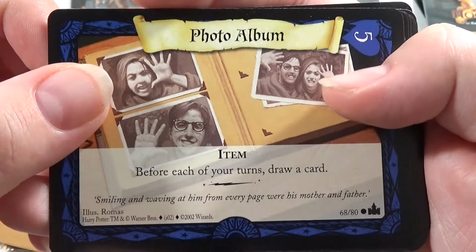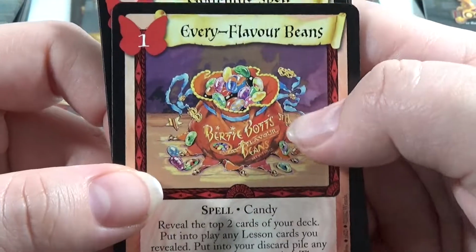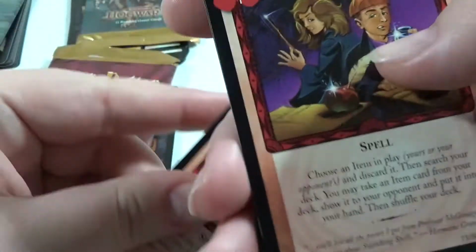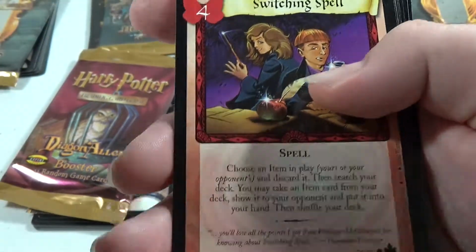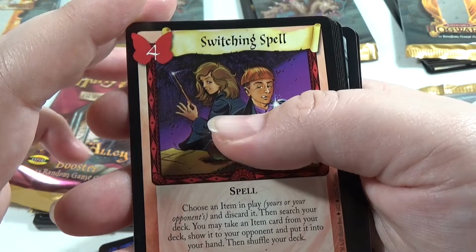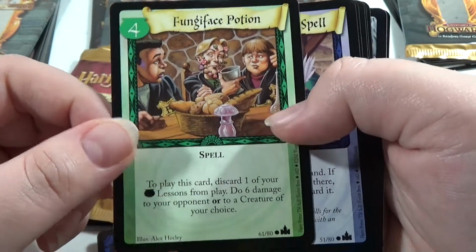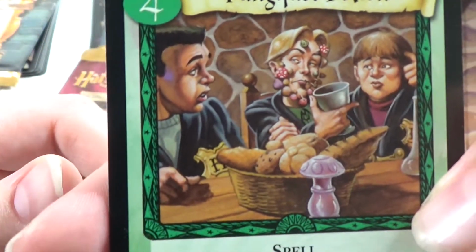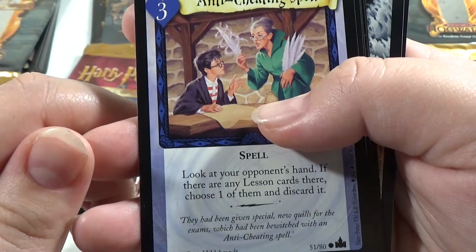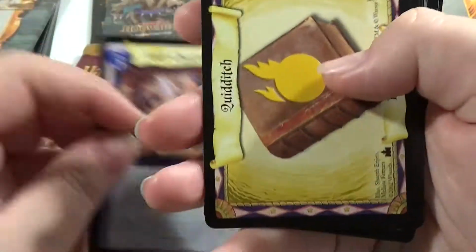Photo album. Smiling and waving at him from every page were his mother and father. Every Flavor Beans. When they say every flavor, they mean every flavor. Switching Spell. You'll lose all the points I got from Professor McGonagall for knowing about switching spells. Fungi Face Potion. Look at that. Anti-Cheating Spell. They have been given special new quills for the exams, which have been bewitched with an anti-cheating spell.